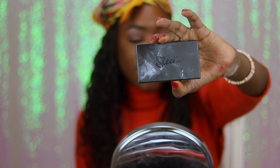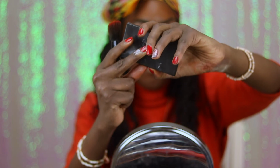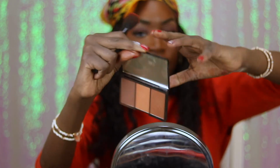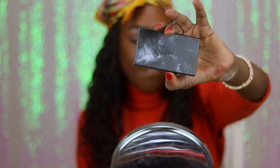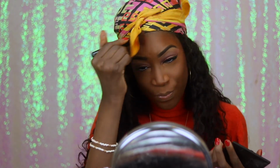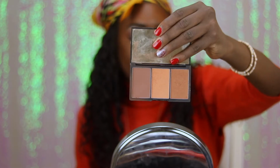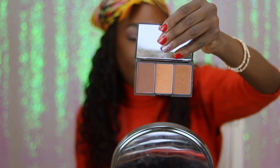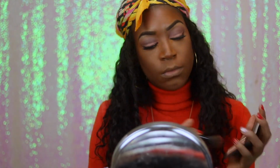I'm going to be going in with the Sleek palette. This is also an OG, okay? Excuse how dirty the palette is. I basically had eyeshadow that fell on it and it's not coming off. So there's two versions of this contour palette. There's one where there's just the highlight and the contour. This has the blush, the highlight, and the contour. But I tend to use the contour. I like how it's cool toned, so it's really good for contouring.